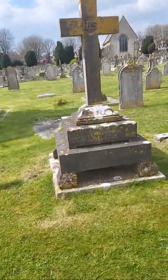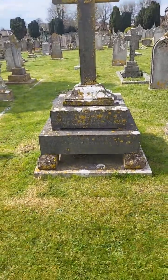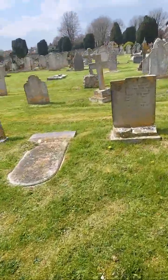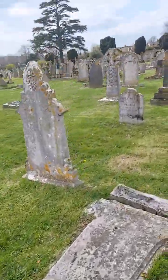We got this. That's interesting how it's raised. Look, raised off the ground like that. I wonder why they did that. It's different. Ooh, look at that. Is that a copper statue? Or is it bronze? Or what am I looking at over here? Let's go have a look.